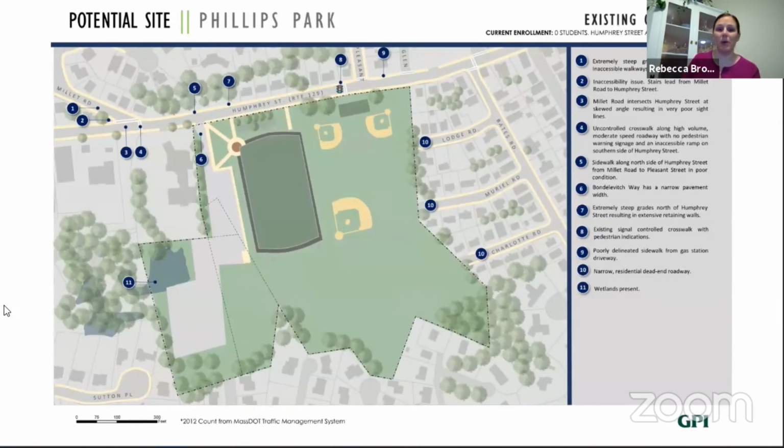So this is the Phillips Park site, and I'm going to go a little bit quickly through the Phillips Park site because I know we're getting tight on time, but also to highlight that really this site doesn't meet a lot of the criteria. We mentioned already that Route 129 is heavily congested. The majority of the student population is on the north side and would have to cross over Route 129 to get into a school at this site. The existing driveway is narrow at its throat, so it would need to be widened to accommodate two-way traffic flow into the site.